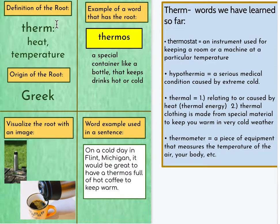Now the Greek root therm means heat or temperature. So we've learned thermostat, hypothermia, thermal, thermometer. So when you see therm again, you're going to know it has something to do with heat and temperature. Today we have thermos, a special container like a bottle that keeps drinks hot or cold. So it can keep a drink hot, like this thermos right here is used for keeping the coffee hot. This thermos here could have something hot or cold in it. So like if I want to keep iced tea cold for the rest of the day, I might put it in a thermos.